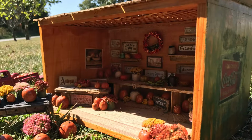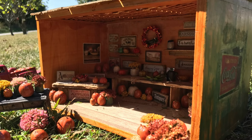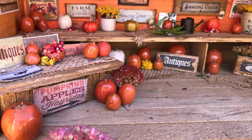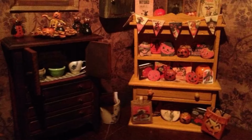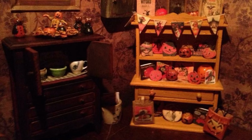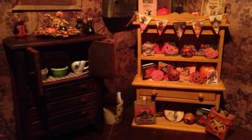And then my little fall stand, the little Johnson's Farm stand that I made many years ago, it's full of pumpkins and mums, and it sits downstairs with a little plexiglass covering on it. And then, of course, my little Halloween display in my country farmhouse dollhouse.